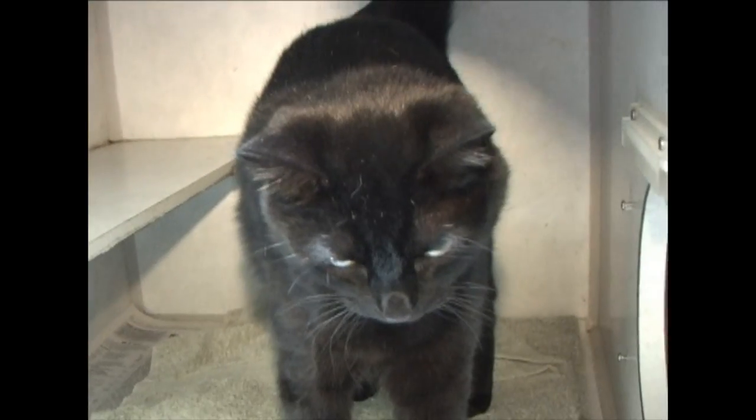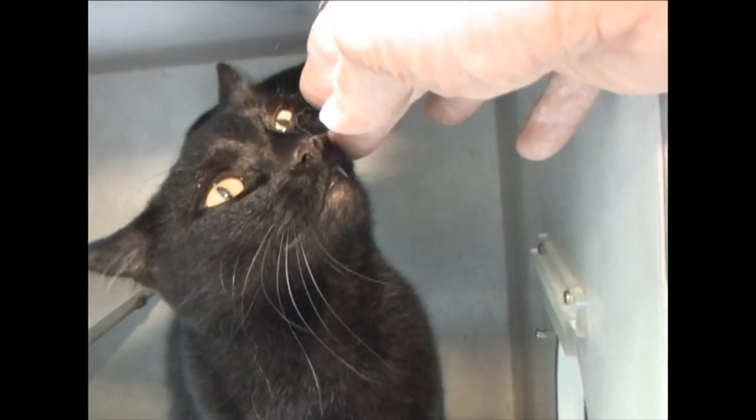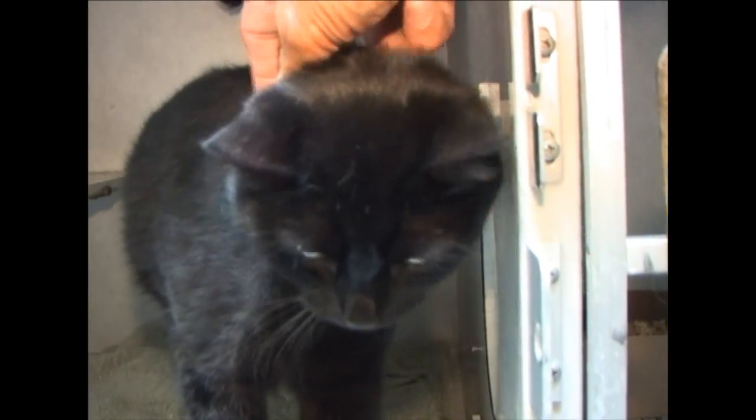This sweetie pie's name is Duchess. She is a senior, 8 years old. She qualifies for the senior rebate, $35 back if you adopt her. ID number 187774, Duchess.